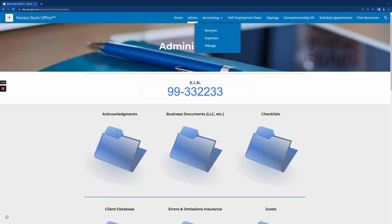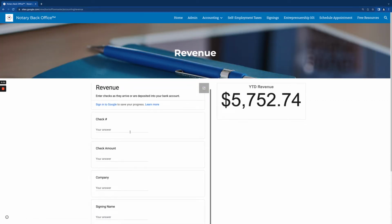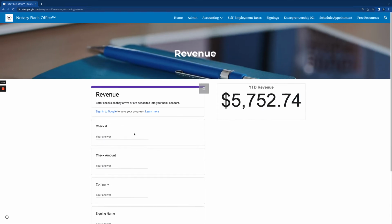There's also an accounting tab that lets you track your revenue. And as you can see here, you input the information on one side using this data entry form, and you can do that from your desktop. And this is also mobile, so you can actually do this exactly from your phone. Or you can import data, and I'll show you how to do that once you get the website.